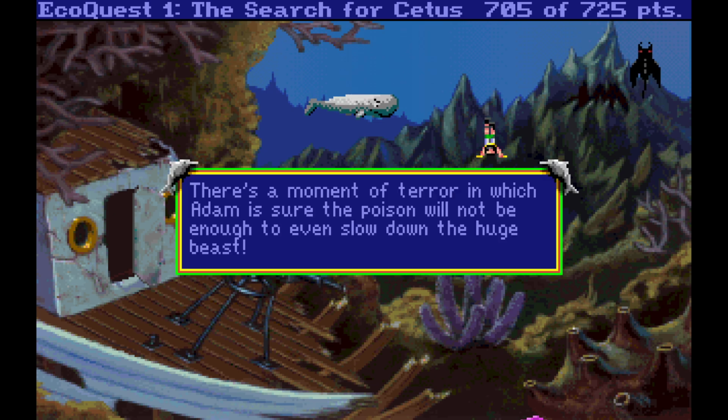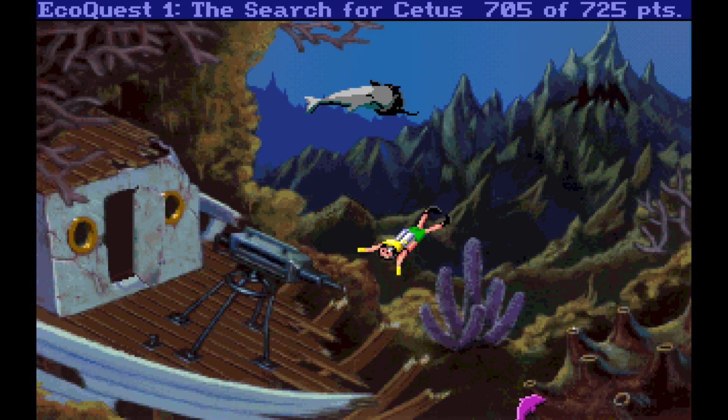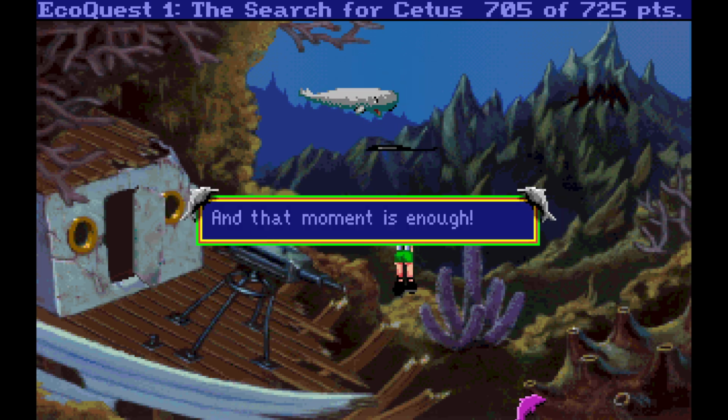There's a moment of terror in which Adam is sure the poison will not be enough to even slow down the huge beast. But it's enough to make him hesitate in his attack, if only for a moment. And that moment is enough.